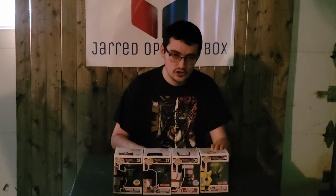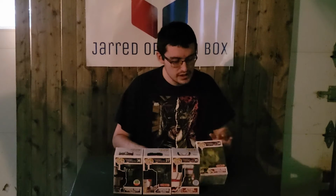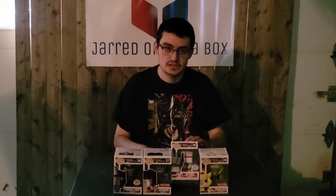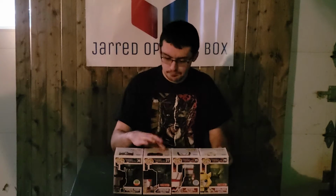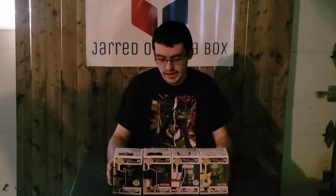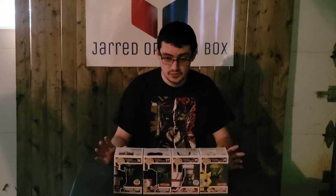Over here we have the Target exclusive Bumblebee, which has a much different design than the one that we reviewed. We have the Funko Shop exclusive Jetfire, the Target exclusive Starscream, which, wasn't this one a pain in the butt, and then we have the Funko Shop exclusive Nemesis Prime, all here and ready to be unboxed. I'm super excited for this.